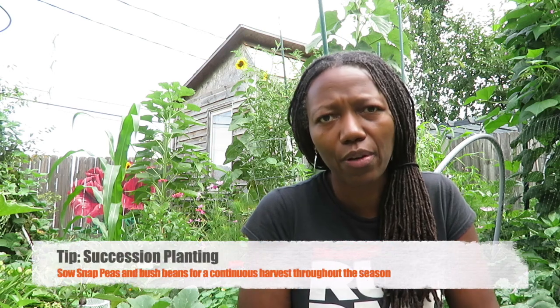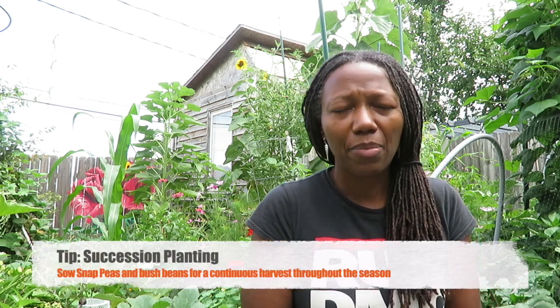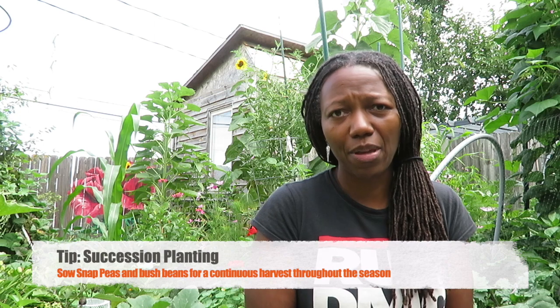And oh, I almost forgot, with radishes in particular, you have 22 days and then you get radishes. Every about 2 weeks you're going to want to re-sow. So in another 2 weeks, I'm going to plant some more radishes. That way you'll have a continuous harvest, mostly with quick growing crops like radishes, that you'll be able to enjoy.